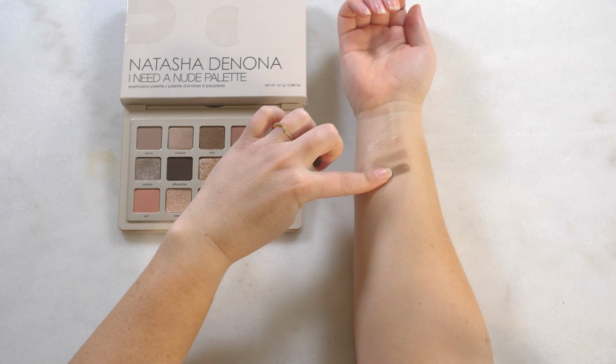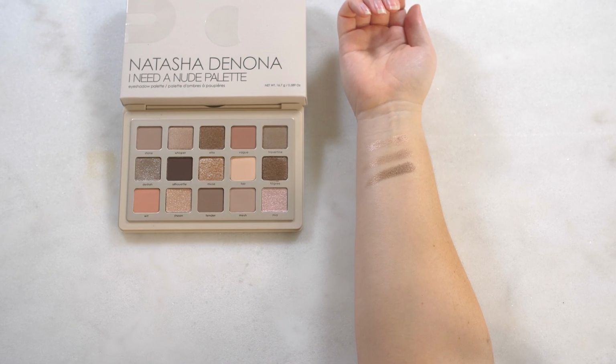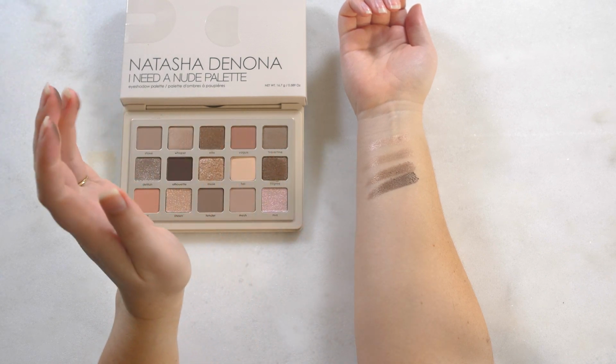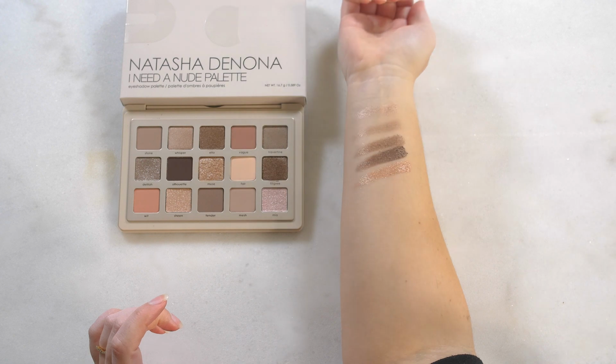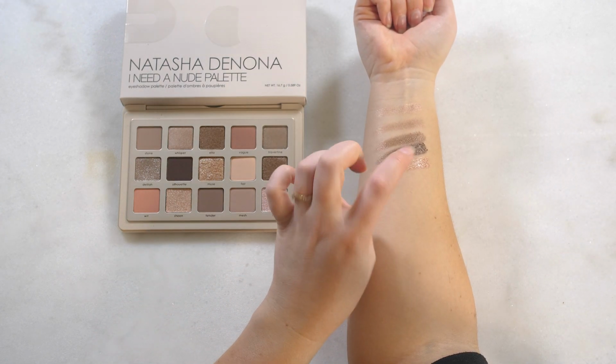Ella is a sparkling foiled warm fawn shade. Filigree is a medium neutral brown. Muse is a foiled champagne. Wow, those are gorgeous. Look at this, this is everything.